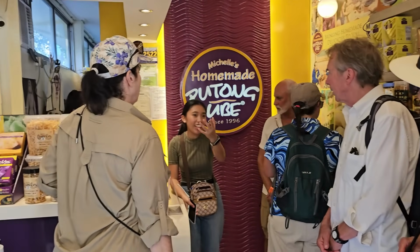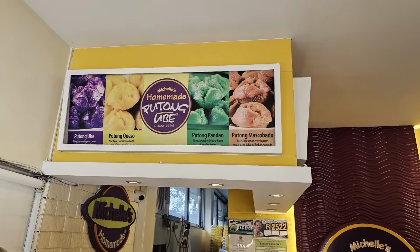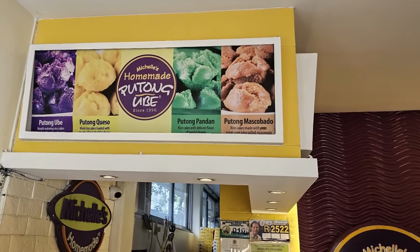There were different flavors, some of the root vegetable ones. And again, Chloe, what she did is she got a couple boxes of them, and then took them with us to our next stop, which was a traditional Filipino street bar. And that was a lot of fun.